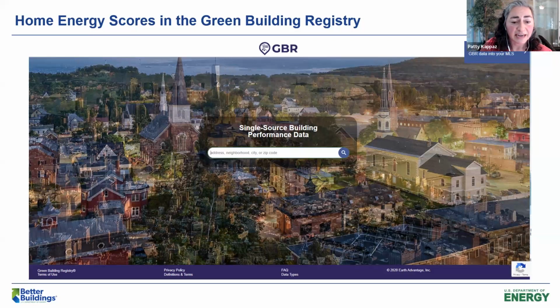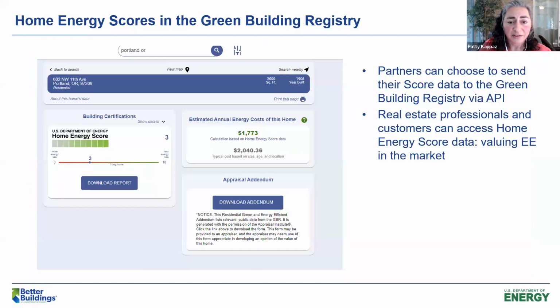And I think the next slide shows a little example of an individual home. You can see that there's a home energy score and what that is. You can download the full score report. You can also see the estimated energy bills and things like that. And then the real estate professionals and customers can access that information directly. All right. I think I have one more slide.